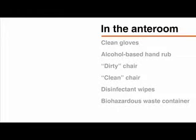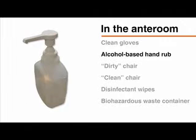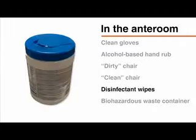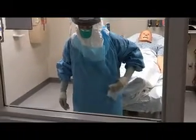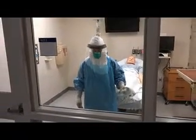The following should be available in the anteroom: clean gloves, an alcohol-based hand rub, one chair clearly identified as the dirty chair for the removal of shoe coverings, a second chair designated as the clean chair to be used for the disinfection of your washable shoes, EPA-registered disinfectant wipes for healthcare use, and a leak-proof biohazardous waste container for disposable equipment.